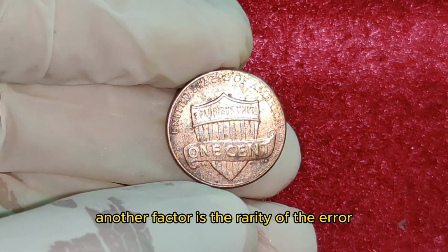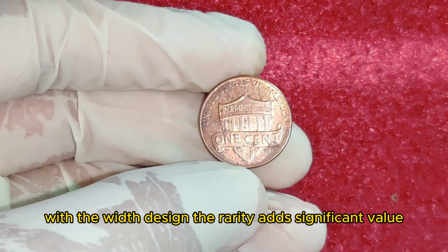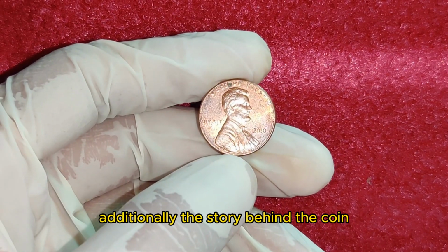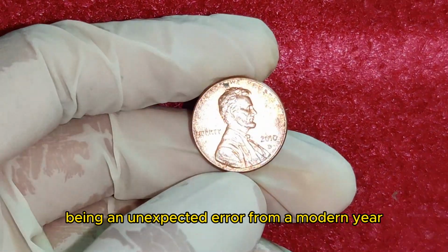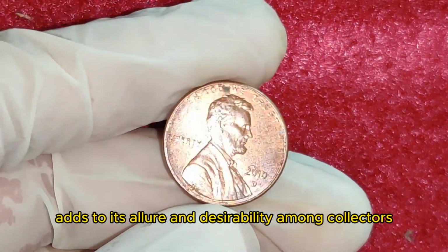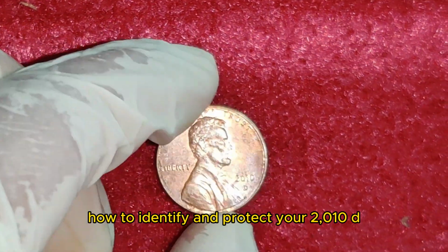Another factor is the rarity of the error. Since so few of these pennies were minted with the wheat design, the rarity adds significant value. Additionally, the story behind the coin, being an unexpected error from a modern year, adds to its allure and desirability among collectors. How to identify and protect your 2010 DeWitt penny?